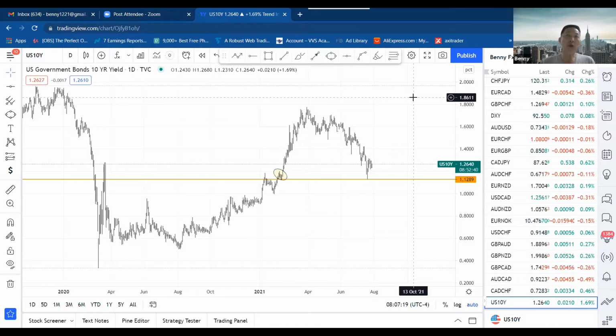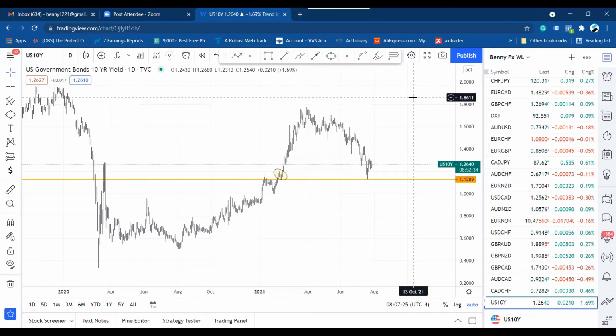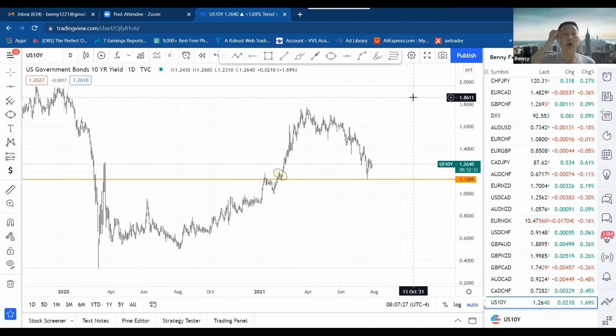So if we see big money flow into the bond market, it means that bond price will go higher, and then in that case bond yield will go down. Is it because the central bank wants to drive the yield lower, right? We're not sure. Or is it because some institutions start to move the money into the bond market? They have seen something that we do not know.